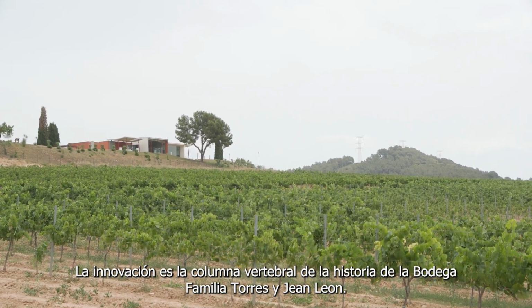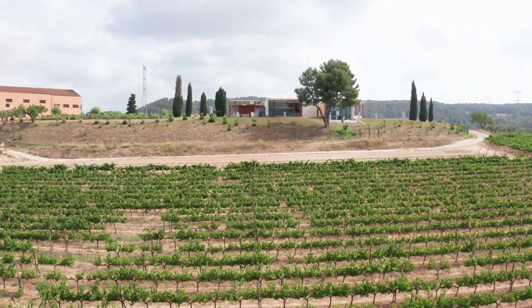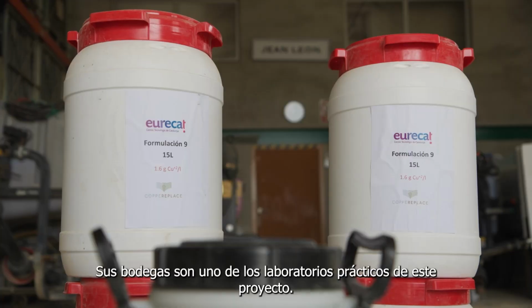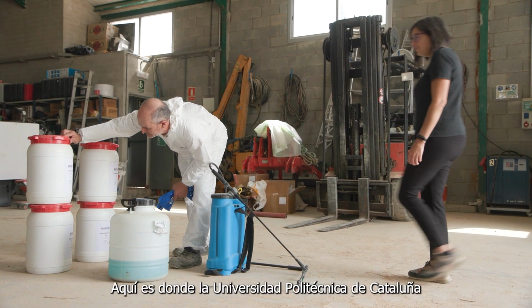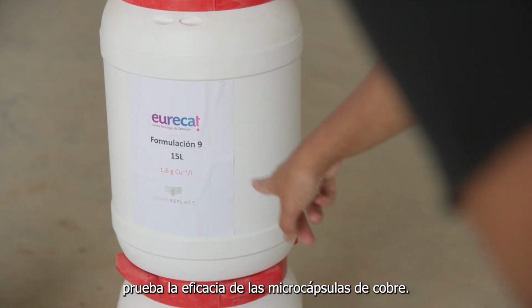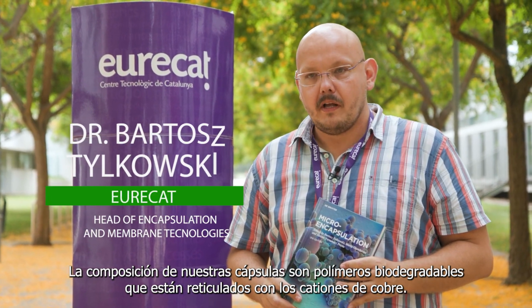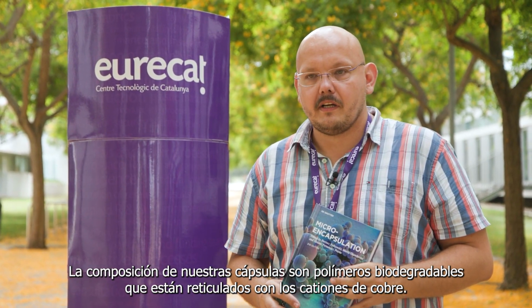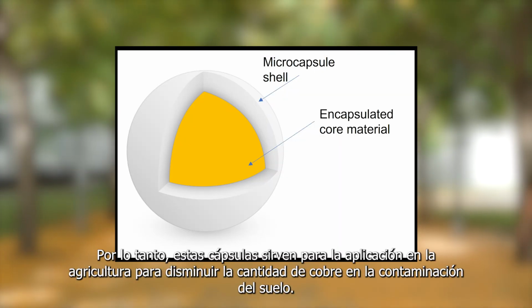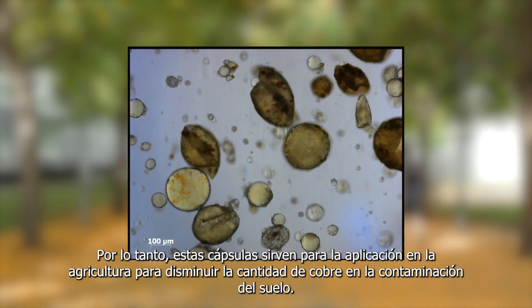Innovation is the backbone of the history of Bodega Familia Torres and Jean Leon. Its warehouses are one of the practical laboratories of this project. This is where the Polytechnic University of Catalonia tests the effectiveness of copper microcapsules, a novel system that Eurocat designed in 2020. So our composition of our capsules are biodegradable polymers which are cross-linked with the copper cations. So these capsules are for the agriculture application to decrease the amount of the copper in the soil contamination.